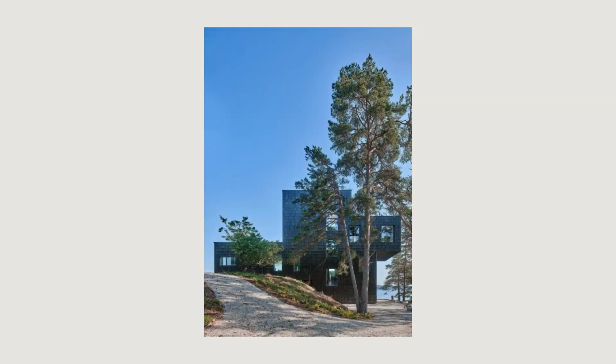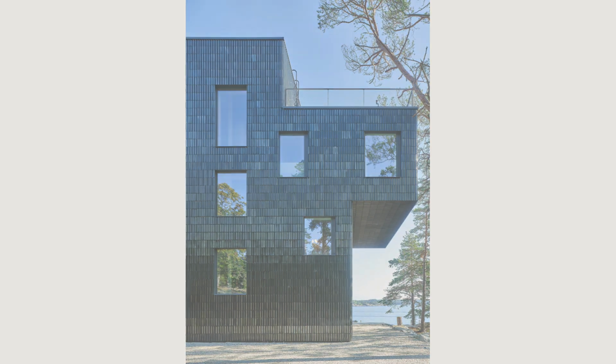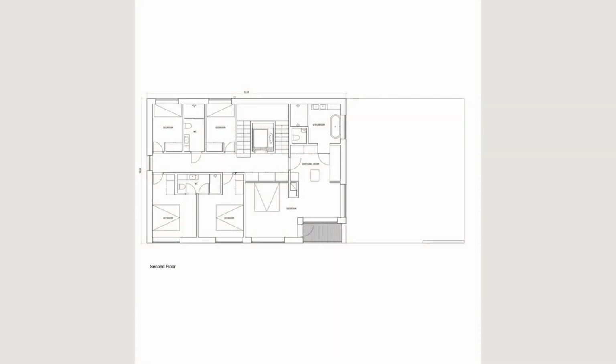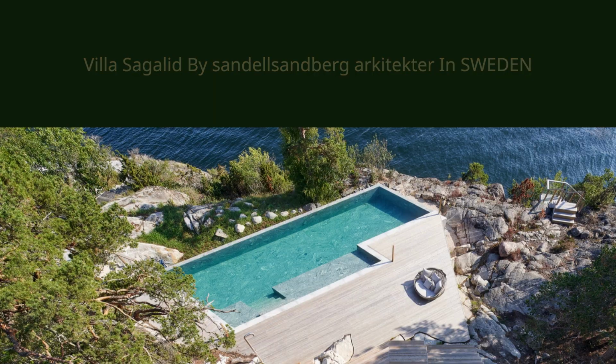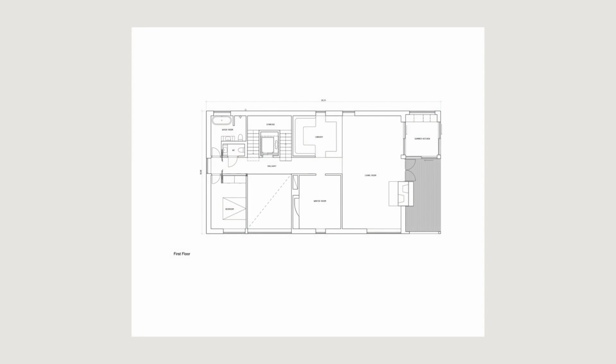The site is very sensitive, both in terms of the existing environment and the building regulations in the detailed development plan. The architect wanted to create a house that was in harmony with the surroundings while maintaining a sense of boldness. The volumetric arrangement is designed like a series of cubes stacked on top of each other, where some cubes have taken support in the rock and others stick up towards the sky.